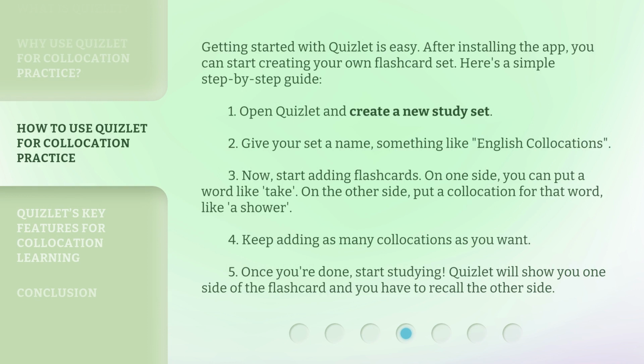Getting started with Quizlet is easy. After installing the app, you can start creating your own flashcard set. Here's a simple step-by-step guide. 1. Open Quizlet and create a new study set. 2. Give your set a name, something like English Collocations. 3. Now, start adding flashcards. On one side, you can put a word like take. On the other side, put a collocation for that word, like a shower.